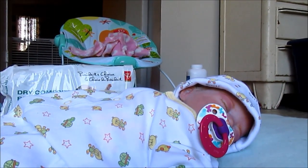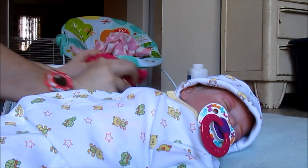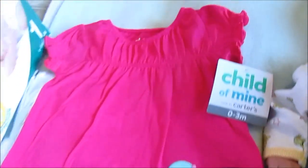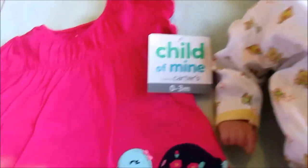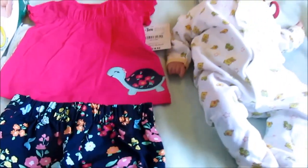Then we went to Walmart. Now, this all didn't happen yesterday. This is over like a week. And we got her a beautiful outfit. And it's a little dress with a little diaper cover, which she's wearing today. And it has a turtle on it, and this is a diaper cover, I guess you could call them little shorts, bloomers, whatever. And it's Carter's Child of Mine, and this was only $8.94 plus tax for both of this at Walmart.